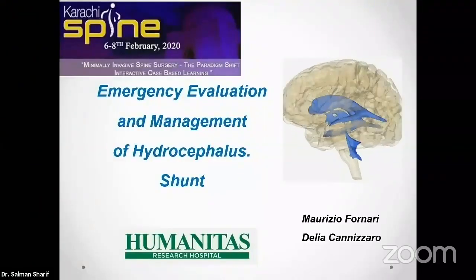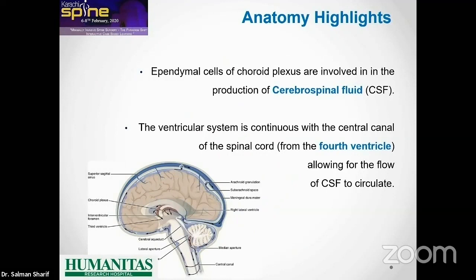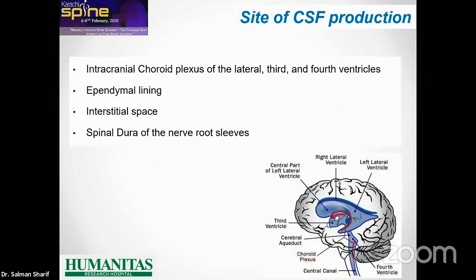So I have to talk about emergency evaluation management of the hydrocephalus and shunting. Everybody knows everything about the ventricular system and the production of CSF. You have these four ventricles and the choroid plexus producing CSF. Circulation is going through the ventricles and in the subarachnoid space. And of course, the circulation should be perfect in order to maintain the regular content of CSF in the skull.